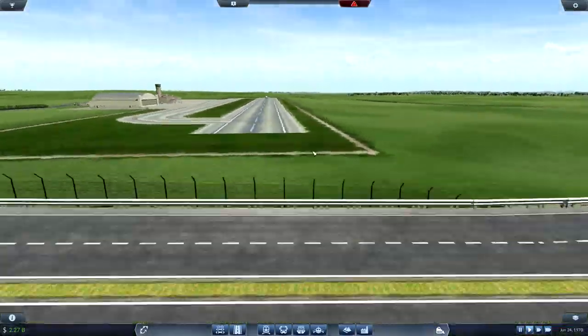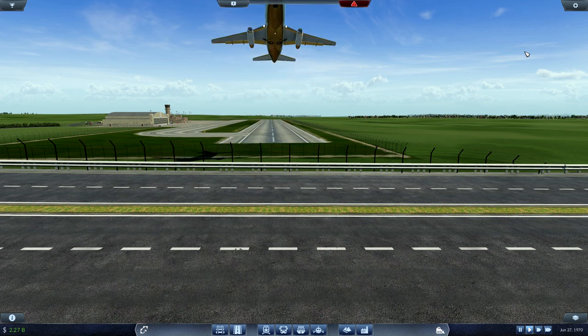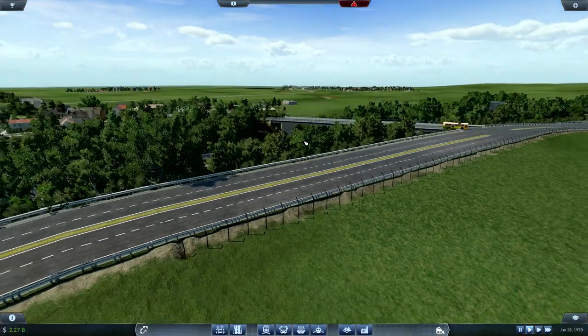How close does this plane get? I'm going to say it gets nowhere near, because they go up quite aggressively, don't they? Very steep. Come on. He's going for us. Aiming right at our faces. Oh, I love the wheels going up. There he goes. We can't look up, as everybody knows.